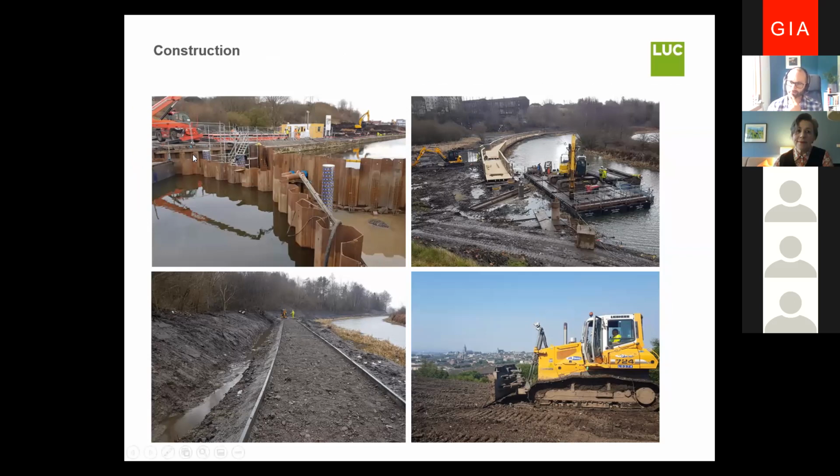So this is the coffer dam for the retractable bridge. This is the boardwalk across the timber basin and path infrastructure. And I put this image in because I'm often loath to encourage vegetation clearance, but in this instance, we knew there was fantastic views out over the city from this location. So it's amazing some of the views that we have created here.